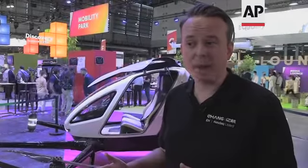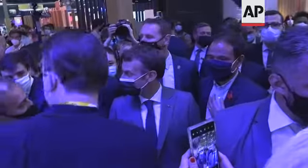Used for commuting purposes and transporting people from A to B. It can carry two passengers, it doesn't need a pilot, it has a payload capacity of 220 kilograms, can go at top speed of 130 kilometers per hour, and can cover a distance of around 35 kilometers.